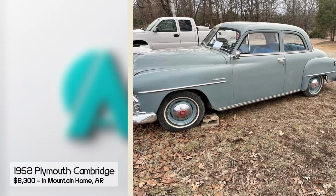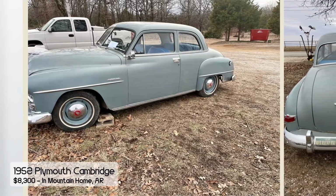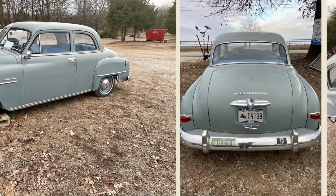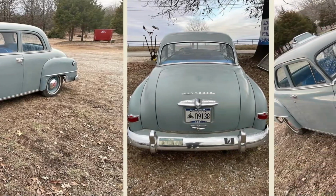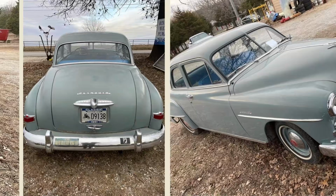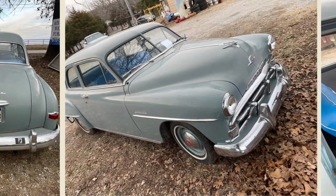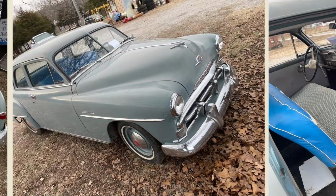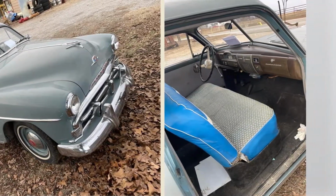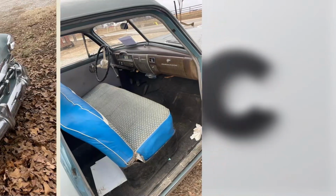Introducing the 1952 Plymouth Cambridge, a classic vehicle driven 70,000 miles and equipped with a manual transmission. The striking blue exterior highlights its timeless appeal. This car runs and drives beautifully, featuring a 6-cylinder engine and a clean title. The interior is in very nice condition, making it an excellent candidate for enthusiasts looking for a classic daily driver or a restoration project, a well-preserved piece of automotive history, ready to find its next owner.